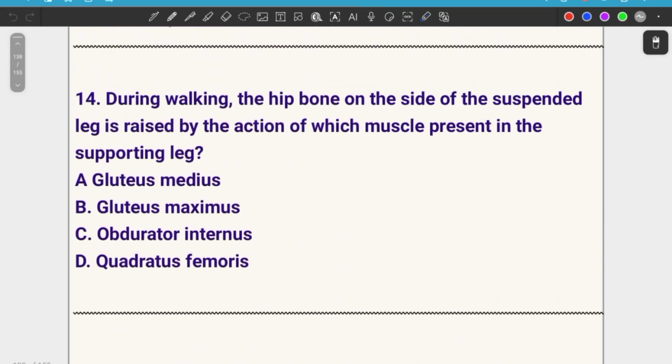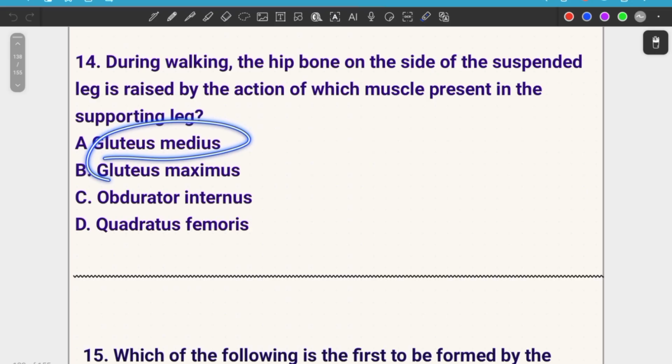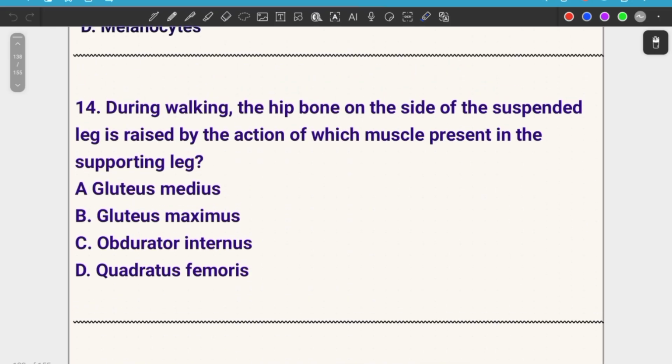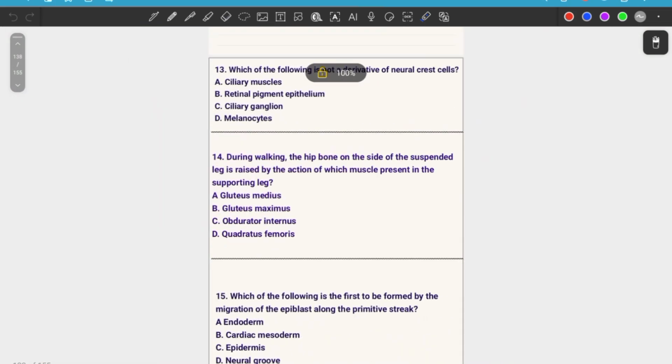Okay. When it is raised, supported by gluteus medius and minimus, which is supplied by which nerve? It is the superior gluteal nerve. This question is very, very important.